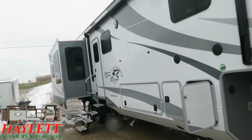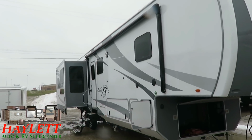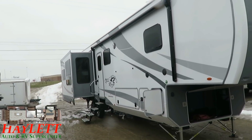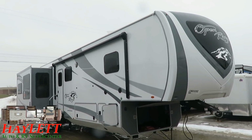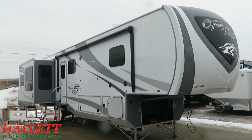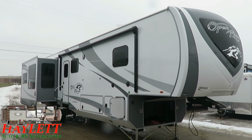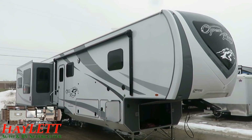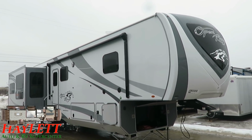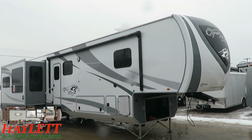One thing an Open Range is not is the least expensive fifth wheel, however. All these neat little, whoa, don't slip on the ice, Josh. Whoa, buddy. All these little upgrades and different wacky things they do, there is a cost associated with that. So if what you're looking for is the cheapest budget-friendly fifth wheel out there, I've got other things that might fit that descriptor better. If what you're looking for is something cool, different, left of center, something you can use long term, well, you might have found the ticket here.